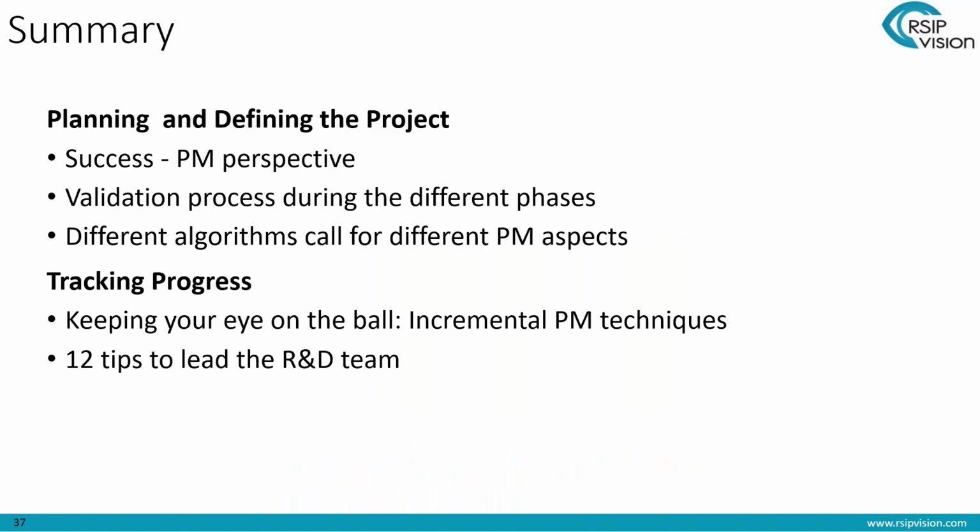Okay, so to summarize, you need to plan the project correctly and define it correctly, and your work is not done after you've done that. You need to really keep your eye on the ball in validation, in managing the project, and in adapting to changing conditions. We covered 12 tips to lead the R&D team.